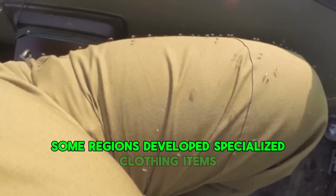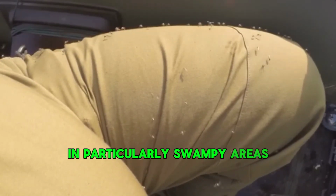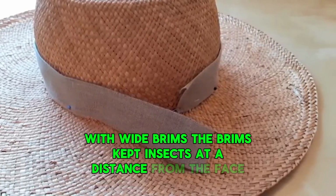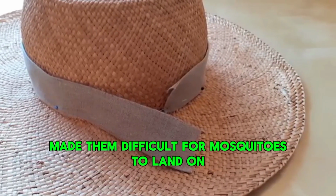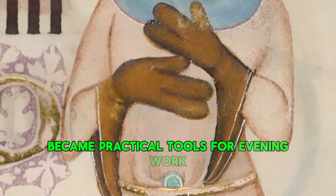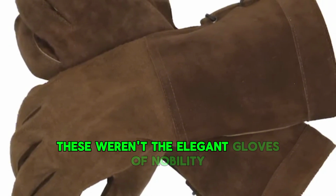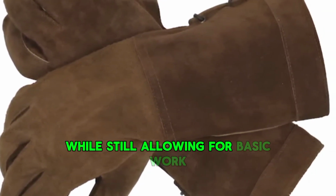Some regions developed specialized clothing items specifically for mosquito protection. In particularly swampy areas, records show that evening headwear included loosely woven hats with wide brims. The brims kept insects at a distance from the face, while specific weaving patterns made them difficult for mosquitoes to land on. Gloves, which were typically a luxury item for the wealthy, became practical tools for evening work in mosquito-rich areas. Peasants created simplified versions using leftover fabric scraps. These weren't the elegant gloves of nobility, but rough hand coverings that prevented bites while still allowing for basic work.